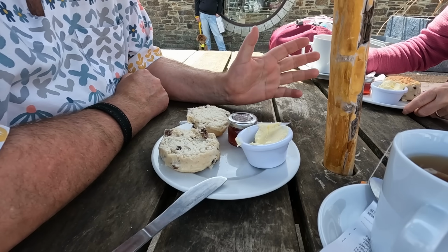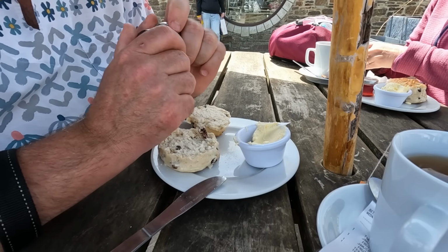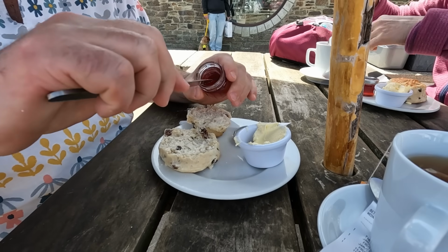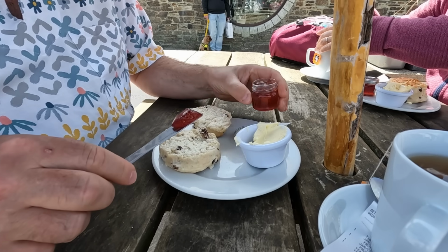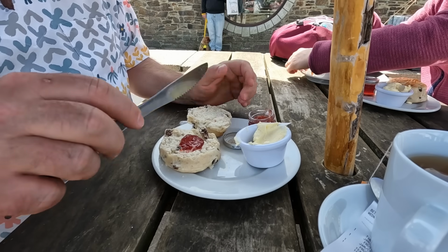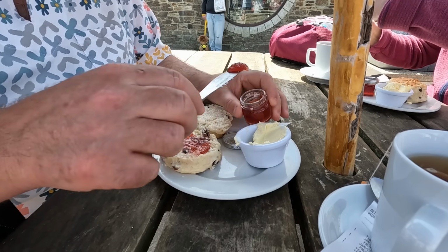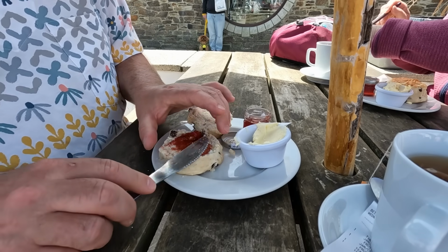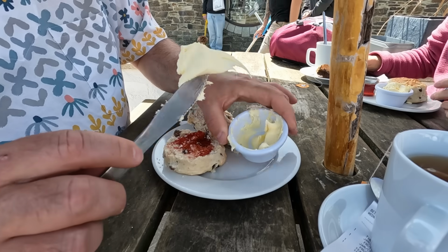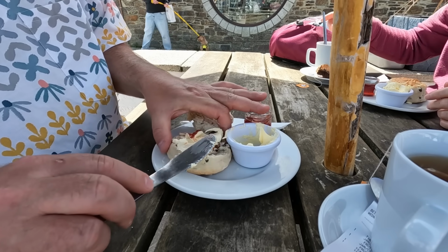So as I've just been admonished by the staff, the Cornish way is jam first. And that's not how we normally do it. But we're here in Cornwall, so we're going to do it the Cornish way. I think sometimes they have butter, then jam, then cream. But anyway, not this one or that one. Jam first, because we're in Cornwall. Clotted cream. And there we go.